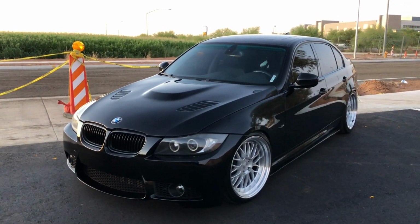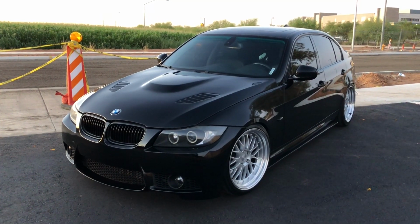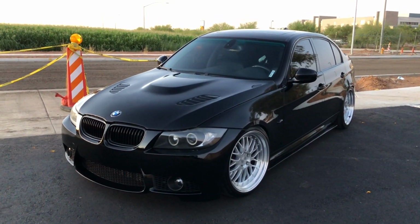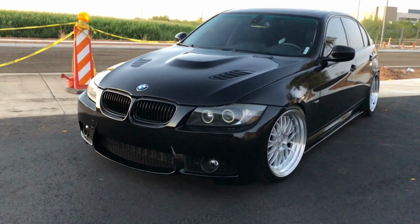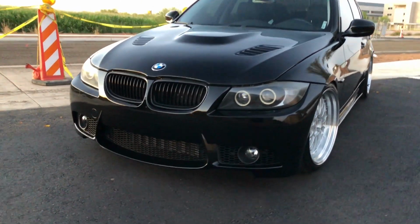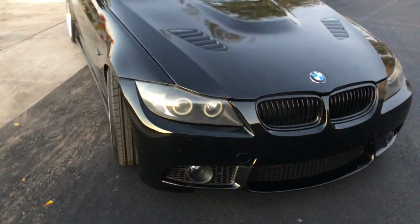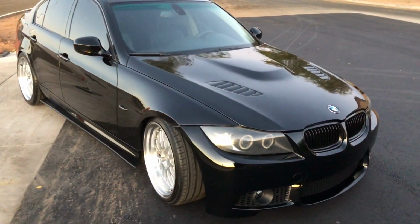I had the LCI, not the M-Tech bumper, but just the basic LCI bumper, which is all right, but the M3 rep definitely looks a lot better. I do need new headlights, that's for sure. This one, I got new lenses. I'm just gonna do that for now, but I definitely do need new headlights.